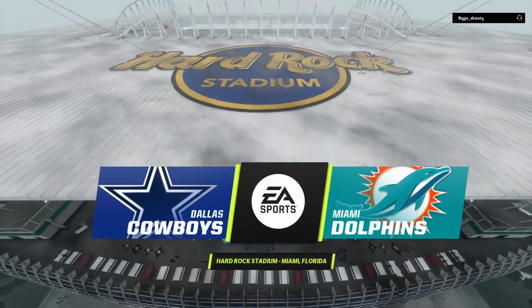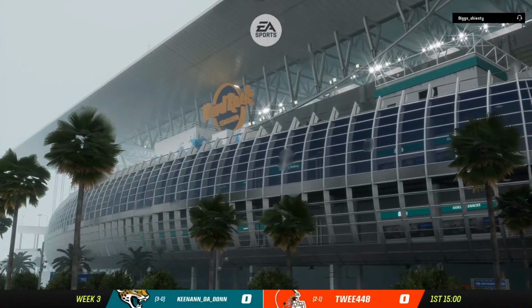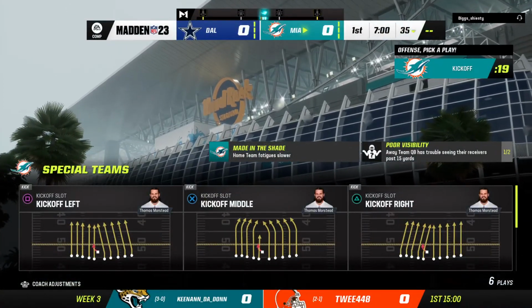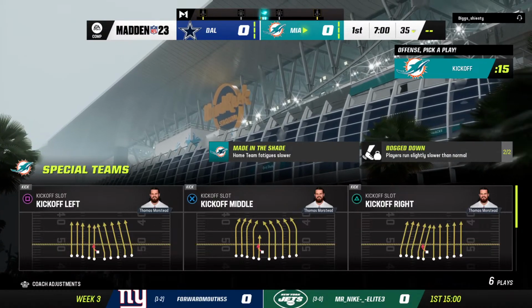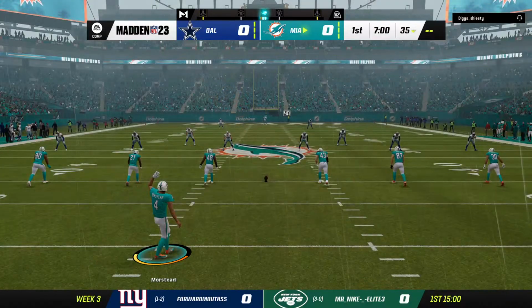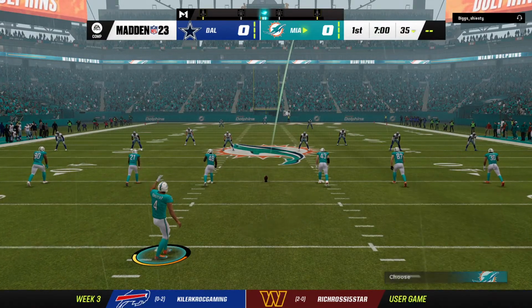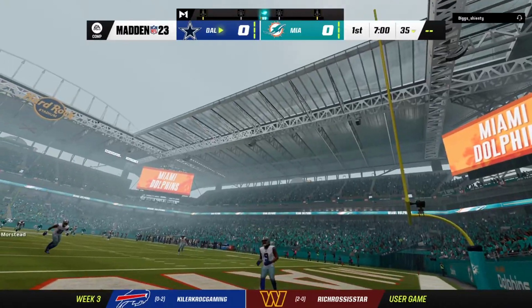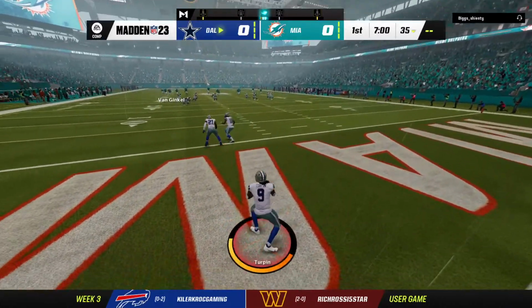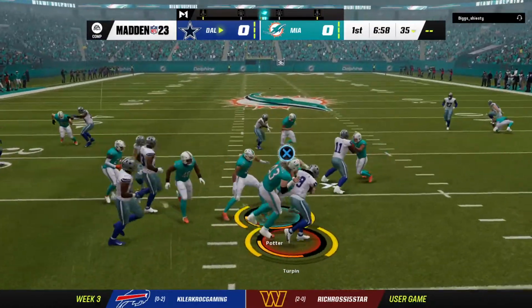From beautiful South Florida, there's a look at Hard Rock Stadium in Miami. Today, it's week 3, and we've got a good one in store between the Dallas Cowboys and the Miami Dolphins. Two weeks have come and gone. It's off to week 3, and we're underway on EA Sports. This will be brought out from the middle of the end zone.